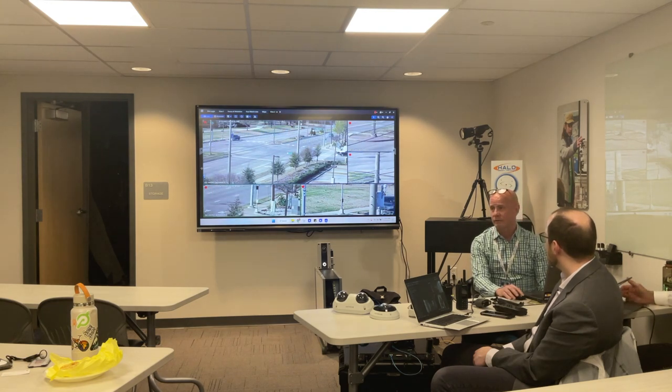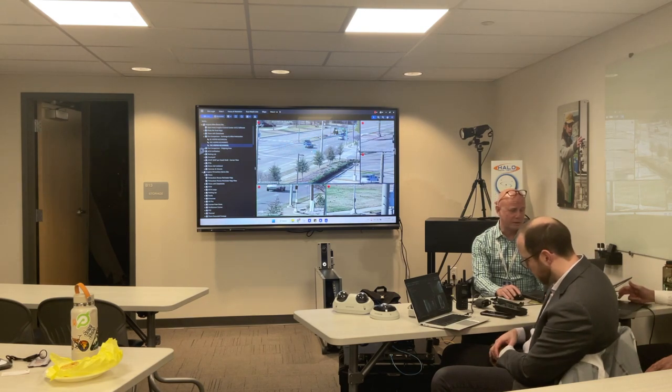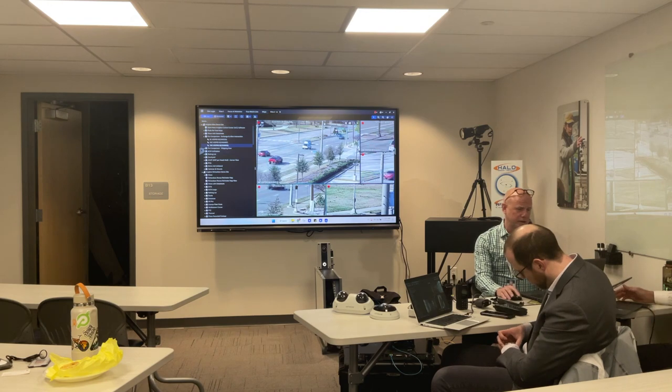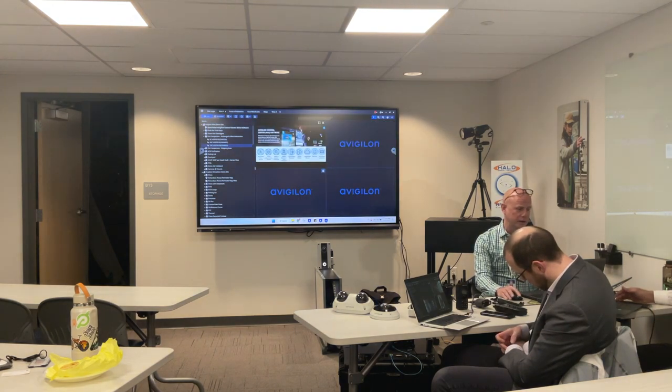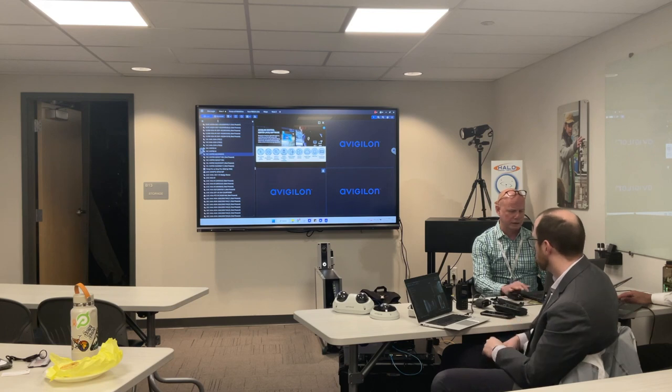PTZ is great for a live operator. And honestly, we don't see it too often in schools, because not everybody has a security center that's going to drive PTZs around the yard. But let's go back to the views here. I have my camera tree on the left. I can scroll in. I can search for a 16 megapixel pro camera, and it's going to bring those to the top for me. It's going to highlight them.